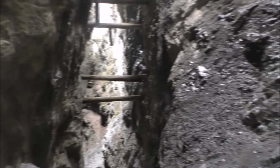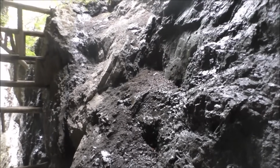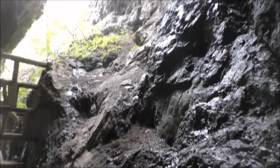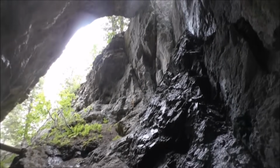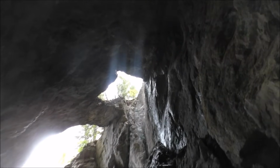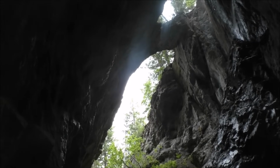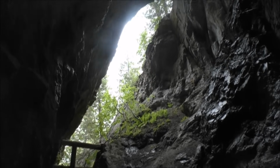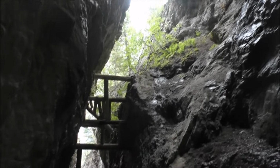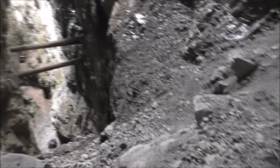Could possibly climb my way back up here, but I don't know. I don't really see the point. I think I'll just head back the way I came. A pretty neat hole there, eh? It's raining outside, but see the big drops just falling down through the sky. And we're back at the railway here. And we're going to carry on, see what we can find in here.